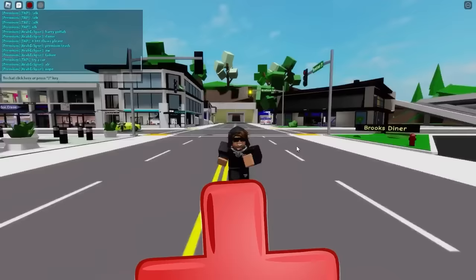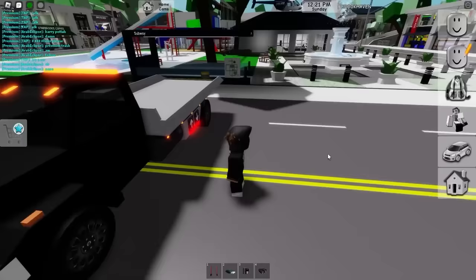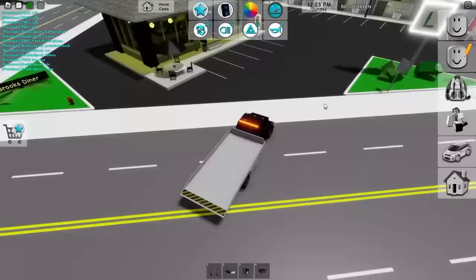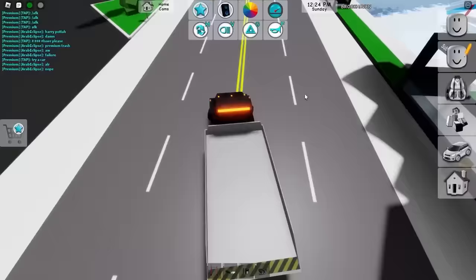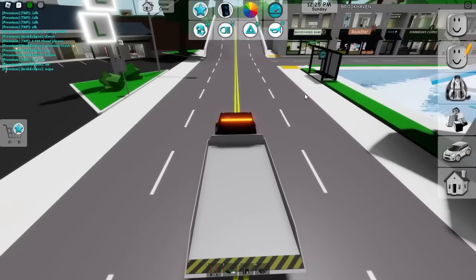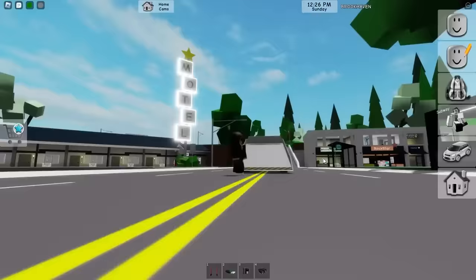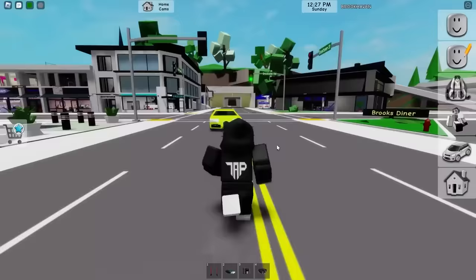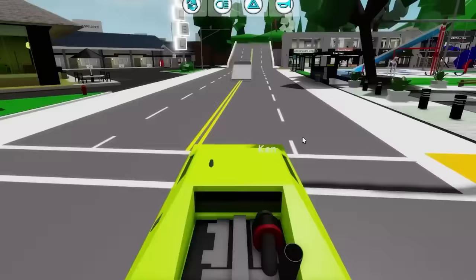All right, so for the next glitch, we actually have a racetrack ramp glitch. Now, it's kind of debatable if this is a glitch because it wasn't meant to be used like this, so it kind of is. But if you go ahead and actually get a tow truck, and then you light it up in the middle of the road, just like that, put the tow truck thing down, it is now officially a ramp. Then you get your friend in a super fast car, and we'll see what happens with this, boys.